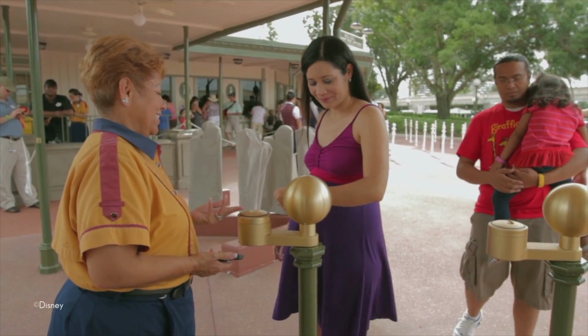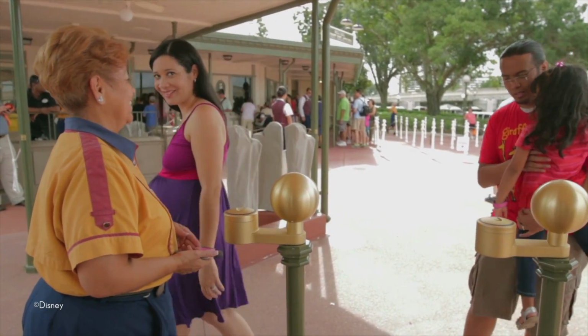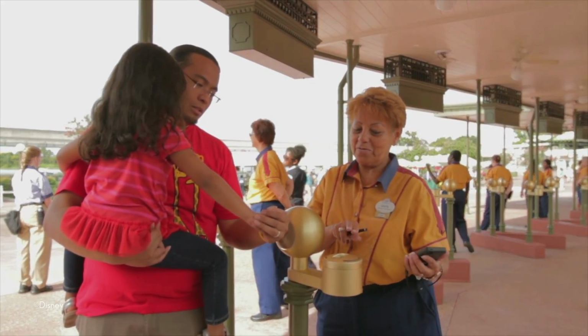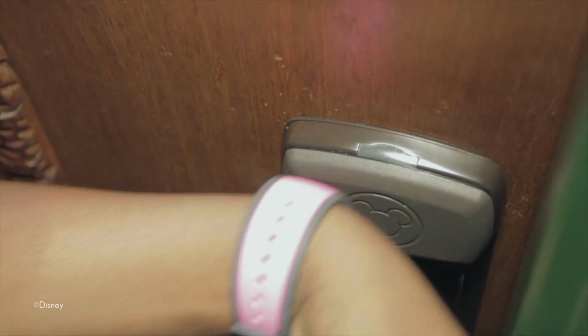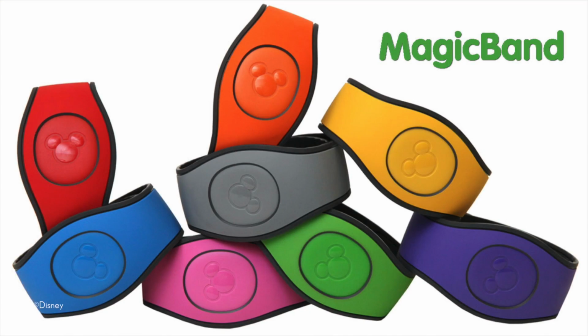MagicBands were one of the first big changes introduced at Disney World back in 2014. This now acts as your ticket, room key, and much more. And they come in a variety of colors and designs. Since it first debuted, the MagicBands saw a subtle update in design in 2016.